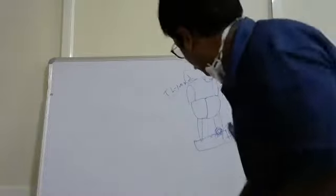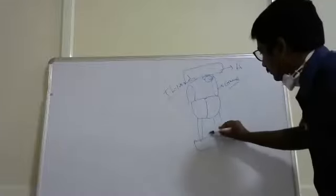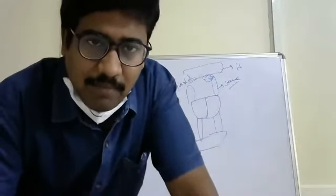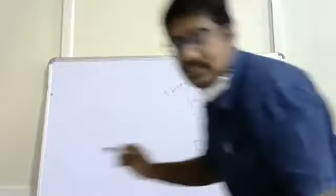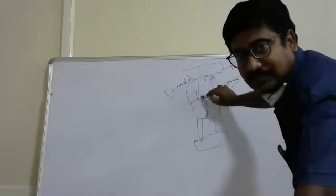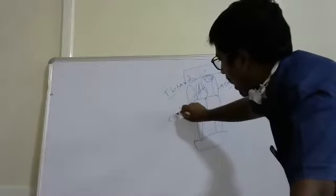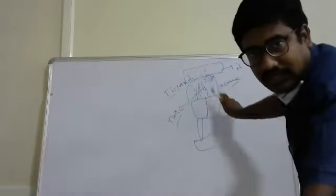So now we will discuss the extrinsic membranes. What is an extrinsic membrane? The membranes which are present outside are called extrinsic membranes. The membrane which is present between the hyoid bone and the thyroid cartilage is called the thyrohyoid membrane, which attaches from the hyoid bone to the thyroid cartilage.